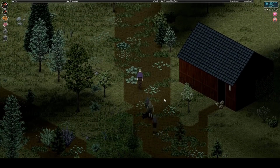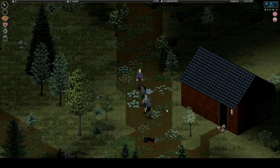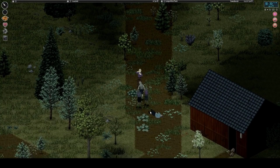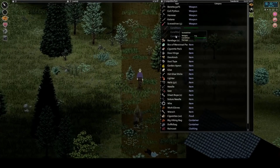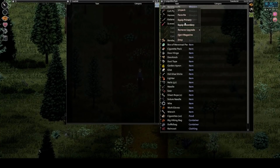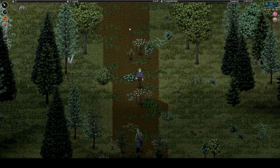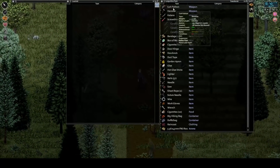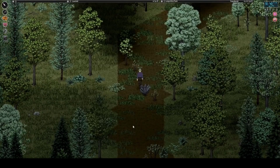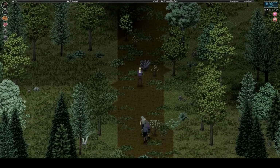Oh no, I am tired. Get him. Yeah, I'm too tired. You know what I'm gonna try? I think I'm gonna try my gun. Go ahead and equip that in primary. Did I not equip it in primary? What'd I do? Okay, we'll equip that in primary. We'll do the revolver instead. Give this a good go and see how it goes. That's a nice gun.